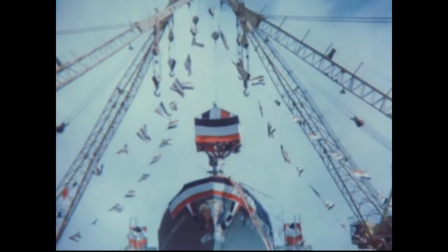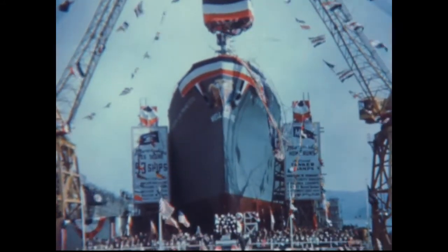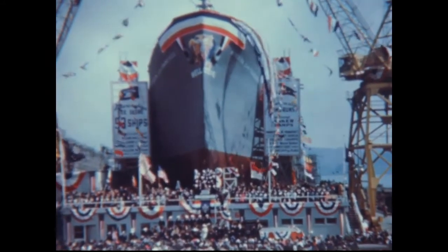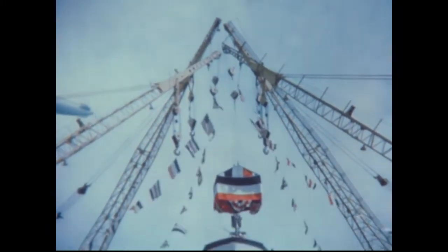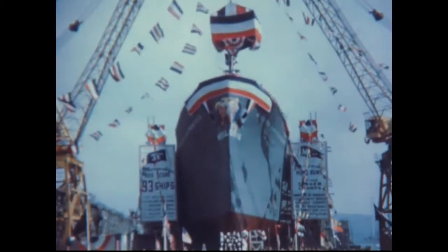Final ship to pass through these operations was the Mission San Francisco. Flag-draped cranes form an archway for the 93rd and last Marinship vessel, while 5,000 workers and their families join in celebration. A Navy blimp adds its congratulations to Marinship for a job well done.